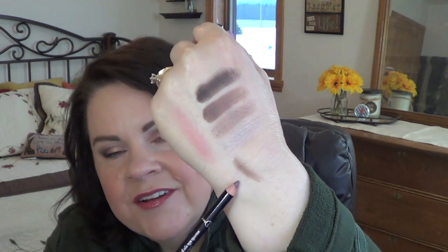And then I also got one of their eyeliners. This is in number 10. Whoops, it has a smudge end on it. Totally opened the wrong end. And it's a really pretty, actual taupe shade. There you go, right there.